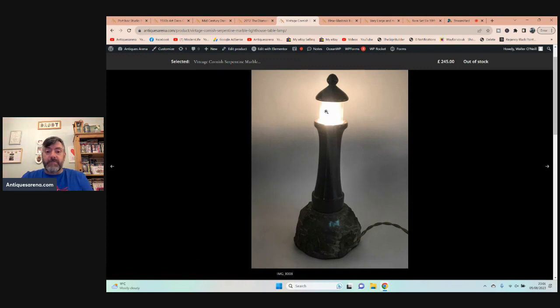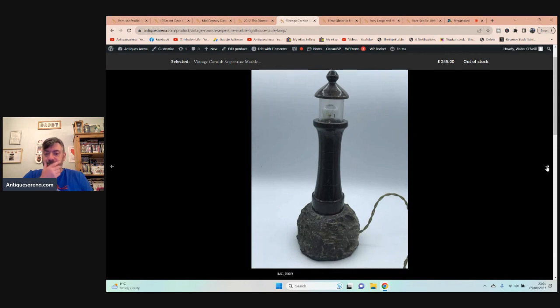Don't ask me how you changed the bulb, because I could never figure out how to get that top off. It wouldn't come off. It was sealed onto the glass. So I hope that bulb lasts them a lifetime, I tell you. There you go.